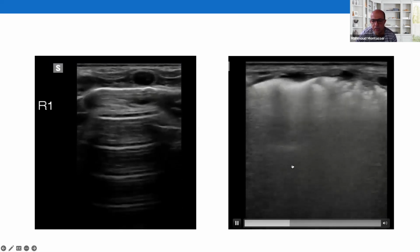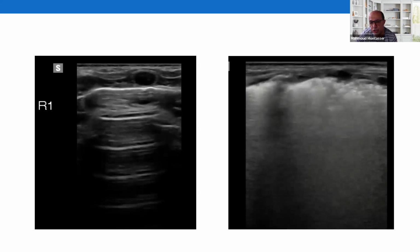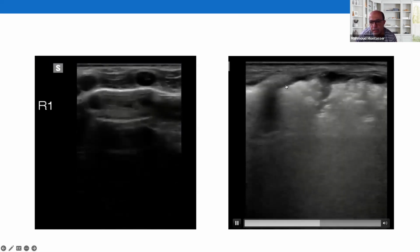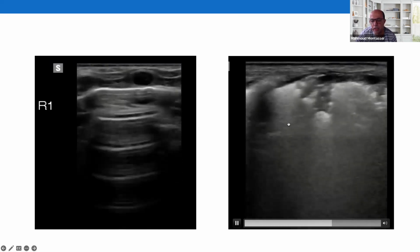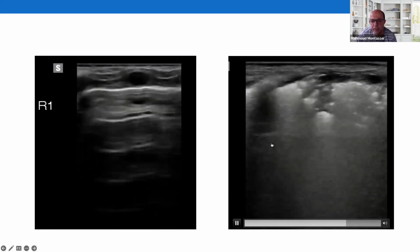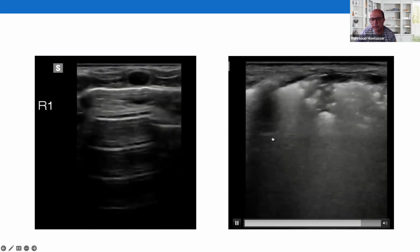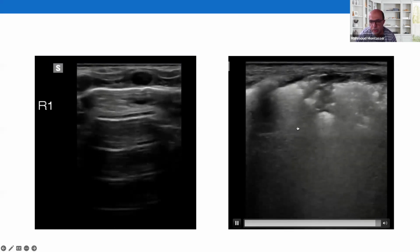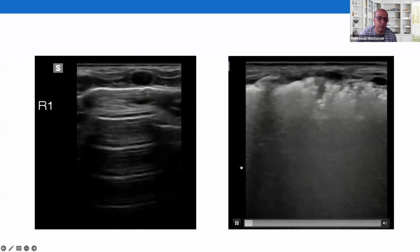On the other side, here on the right panel, this is a lung with a chronic lung disease picture. You see the pleural line is quite thickened and hazy, sometimes interrupted with small subpleural consolidation, lots of coalescent B lines, those white things here. And you can hardly see any A lines. There is a small faint A line obscured by lots of B lines because of interstitial fluid. This is how chronic lung disease should look for a similar baby.